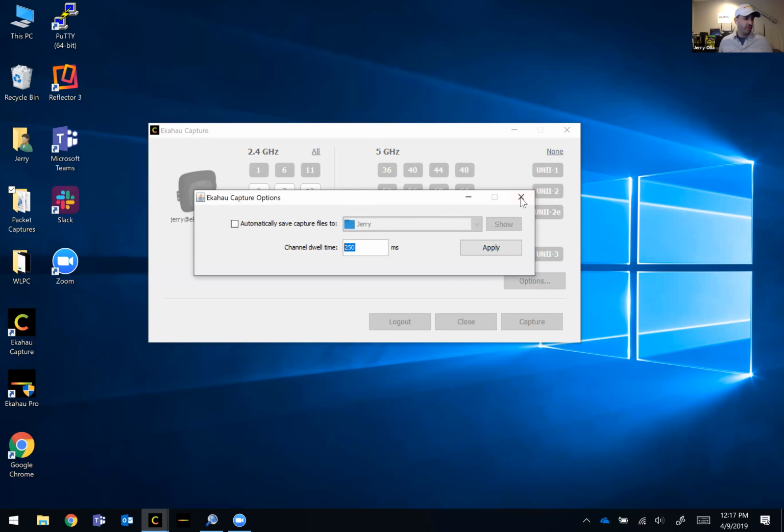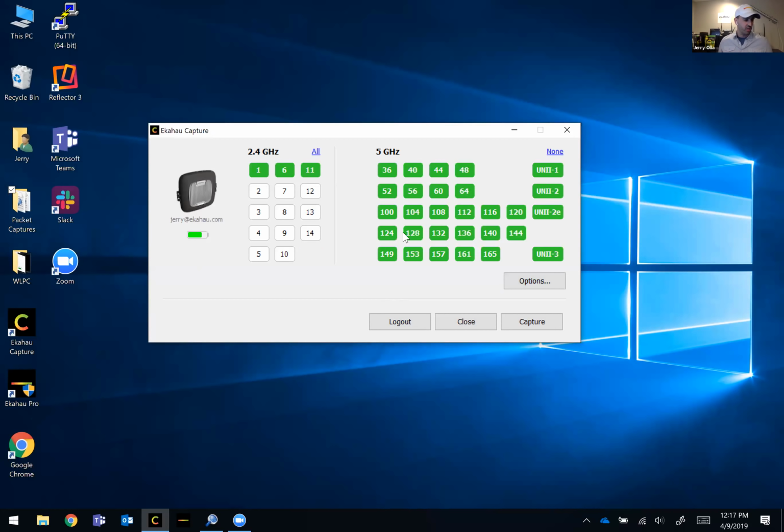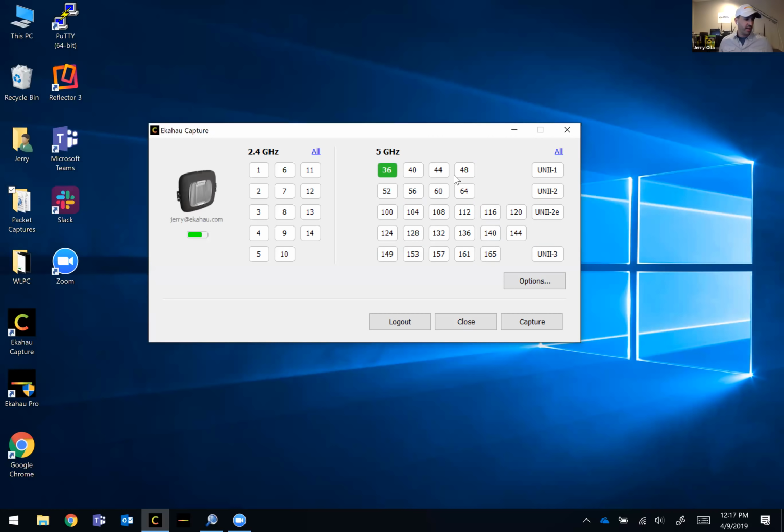So right now, by default, 250 milliseconds. I can adjust it if I want. I can also specify a save location. For the purpose of this demo here, I'm going to toggle off the 2.4 band, because I've seen a couple questions in chat. Since we have 2 dual band radios in the Sidekick, what if I want to capture 2 5 gigahertz channels and simultaneously be capturing on those? So I'm going to go ahead and select 2 different channels. If I double click, it's just going to select 1 channel, but if I left click, it's going to select 2. Let's go ahead and select channel 36 and 52, 2 different unibands there.